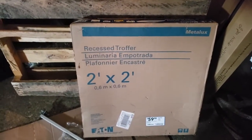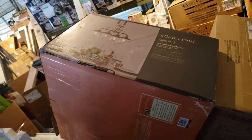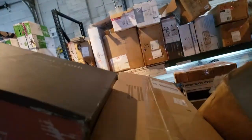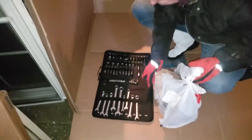Here's a light. It looks like it's sealed in box, but again, it was on the bottom of this Gaylord, so the light's probably destroyed. I have a feeling that we are not going to be able to salvage that. This is really light. There's no glass in there, we can tell. So this Gaylord is finished.